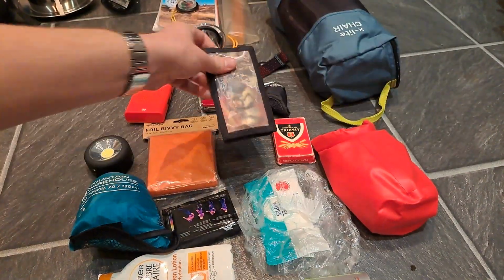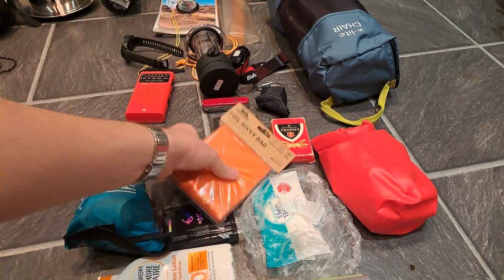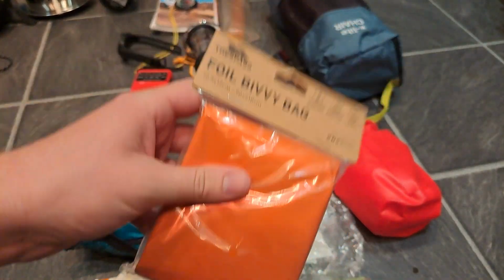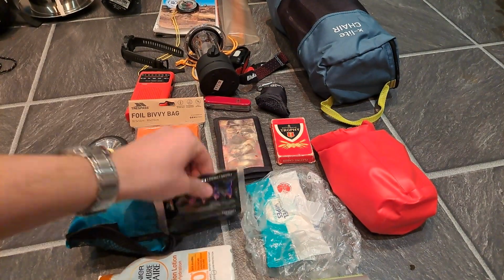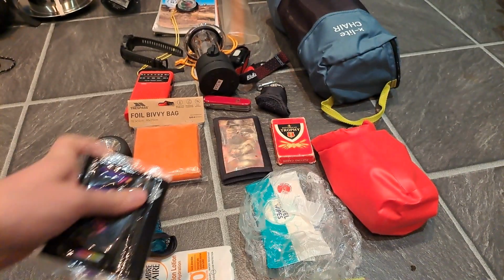Wallet. For emergencies, I've got a foil bivy bag. As you can see, never been opened. That's a good sign. Never had to use it. Hopefully it stays that way. For those really cold nights, I've just got some hand warmers.